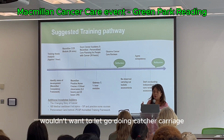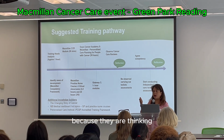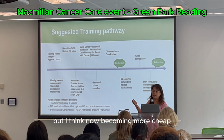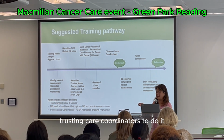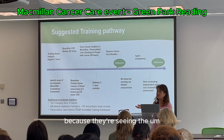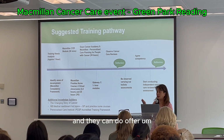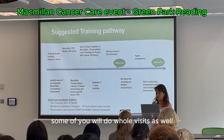They wouldn't want to let go of cancer care reviews to care coordinators or non-clinicals because they are thinking about the risk that something might be missed. But I think now GPs are trusting care coordinators more to do it because they're seeing the benefit of it, and care coordinators have more time to do it, and they can offer face-to-face. Some of you will do home visits as well.